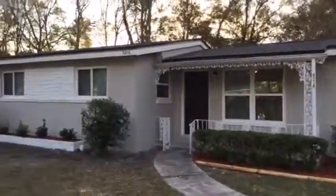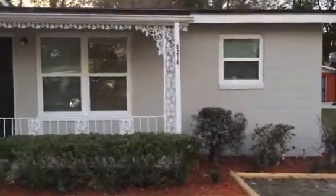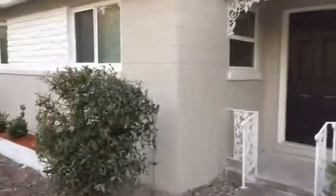Hey, it's John with JWB at 9216 Castle Boulevard on the north side of Jacksonville for a final walkthrough. We have just finished this renovation, which is a three bedroom, one bath. It has a front porch, and then the front door opens up into the living room.